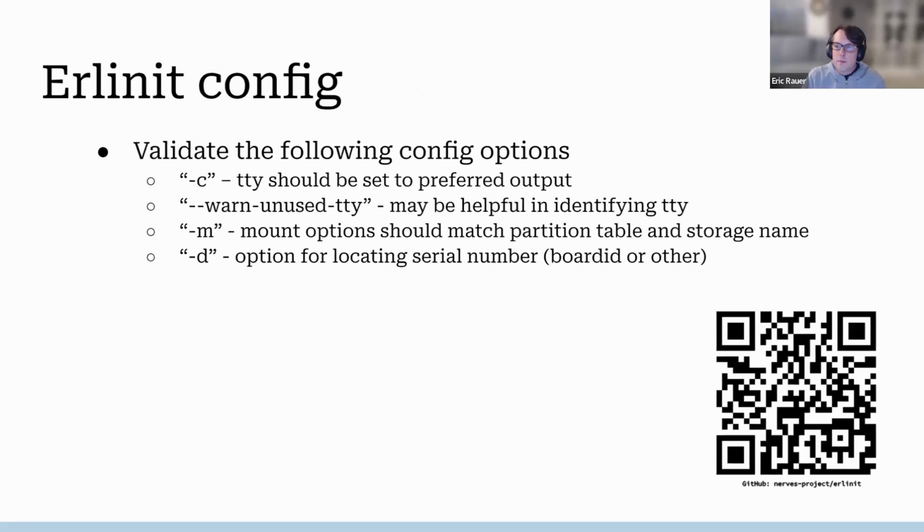So erlinit is basically the init process used by Nerves. One of the things you want to do is set your options for the TTY that's going to be specific to your device. Another option that I use in development but generally turn off in production is warn unused TTY. So think about the first time I'm booting this device, if I set the TTY incorrectly, then on the screen it tells me, you're viewing this TTY, but it's configured elsewhere. So just getting that name.